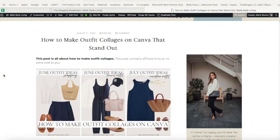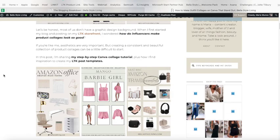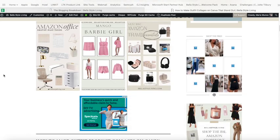I preach this from the rooftops, like Canva is it. If you're a blogger, influencer, content creator, get yourself Canva for creating graphics, product collages, fashion collages, just about anything. Even the YouTube thumbnails I make on Canva. I have a blog post that I've linked down below explaining this whole process, but if you wanted to see it in real time, then just keep on watching.